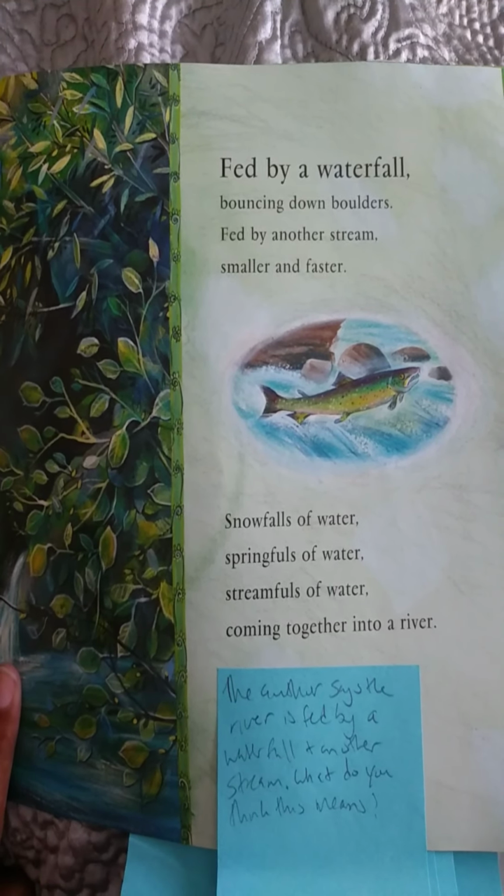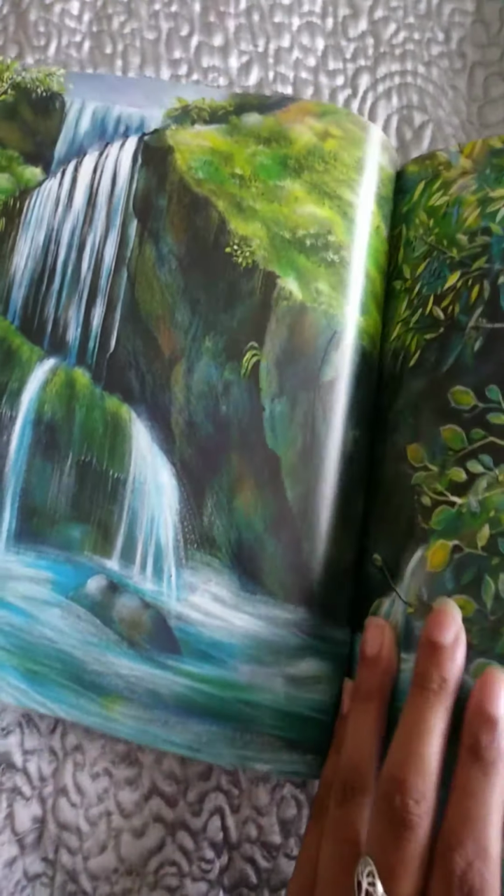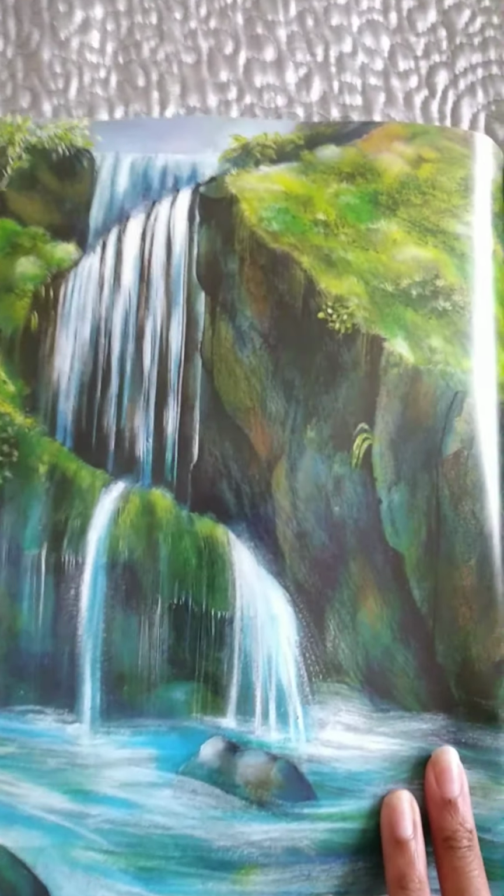The author says the river is fed by a waterfall and another stream. What do you think this means? It adds to the water. The water adds to the water.